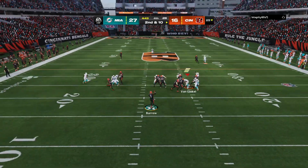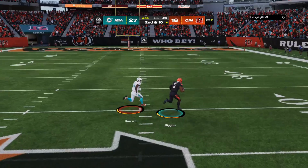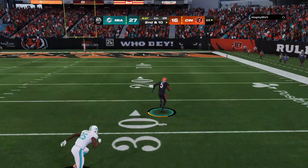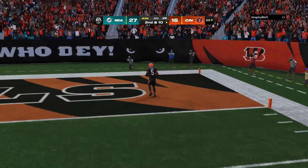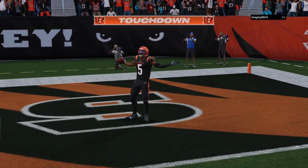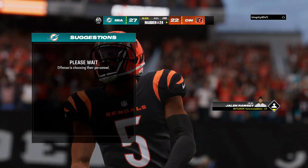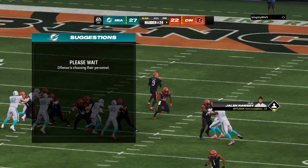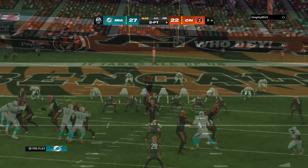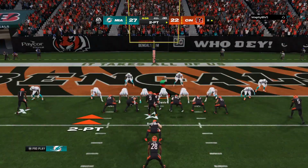Play action. It's Burrow. That's going to be brought in by Higgins. Now inside the 25. T. Higgins, touchdown. T. Higgins, 75 yards. And the Bengals have made it a 1-score game again here in the 4th. So that's a really big play here in the 4th quarter. And don't look now, they're right back in this game.